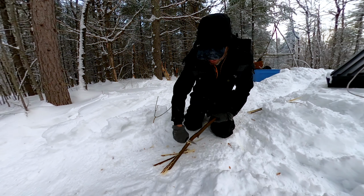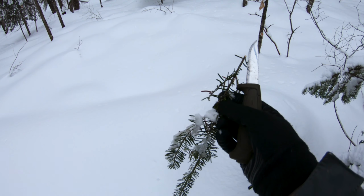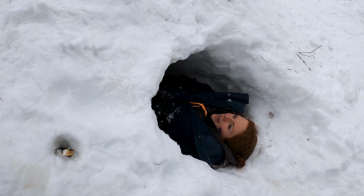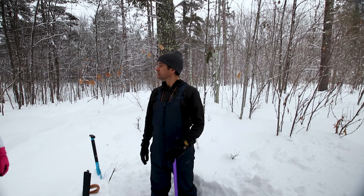We learned how to work with knives, tie knots and ropes, and even learned how to identify trees and make pine needle tea. Pine needle tea is really high in vitamin C. There's actually more vitamin C in pine needle tea than there is in an orange. Most importantly though, we learned how to make a Quinzee, which is a type of snow shelter. And the first task Greg gave us in regards to building this was to find a flat, open area. So that's what I did.